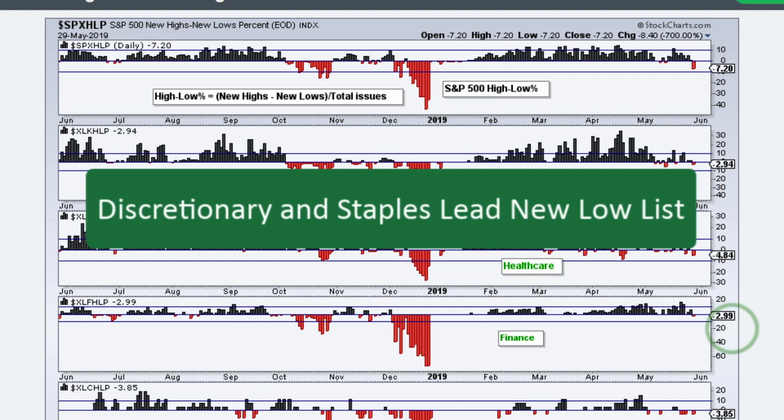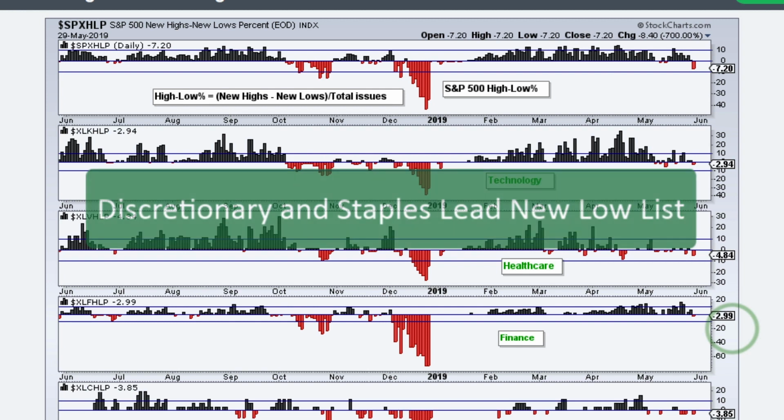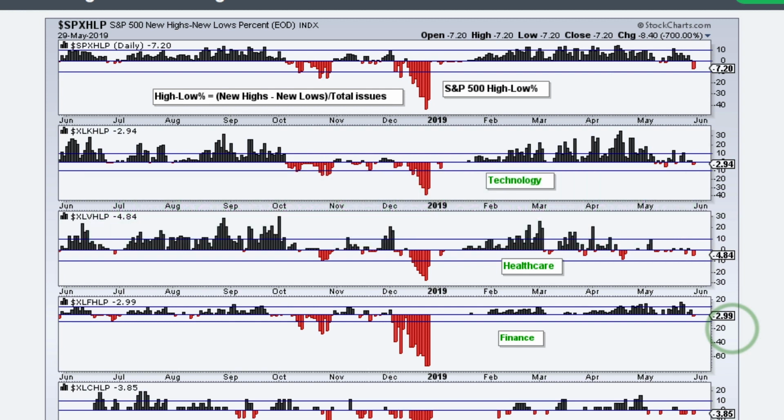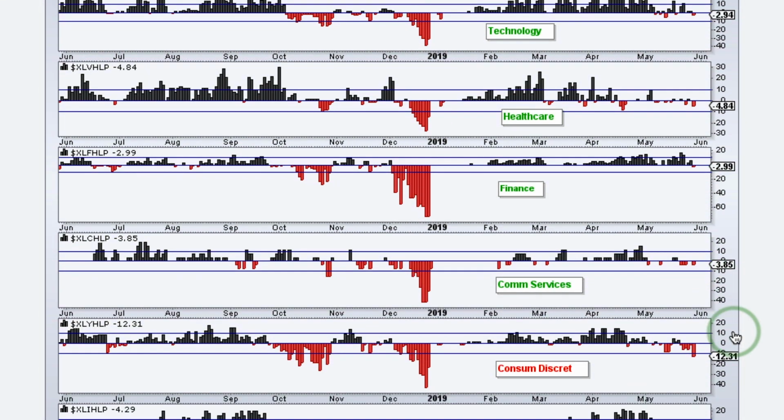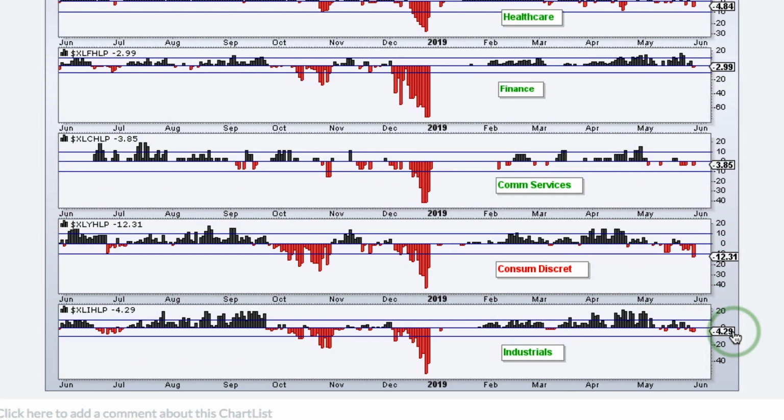So we can also break down these high-low percent indicators by the sectors here. And I've got the big 6 sectors first. These are the 6 biggest sectors, and they account for like 78% of the S&P 500, the lion's share of the index. And I noticed that one of the 6 has high-low percent moving below minus 10%. And that would be consumer discretionary. And that is, of course, because of weakness in retail.